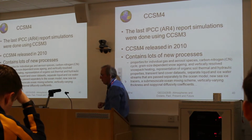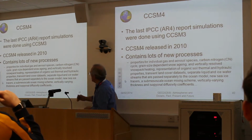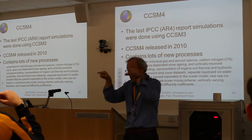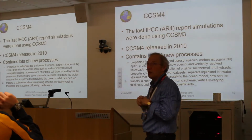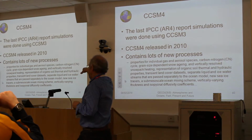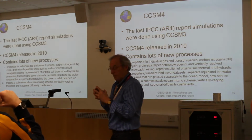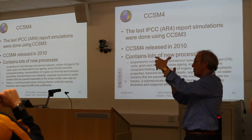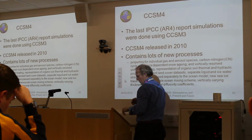That has now improved from CCSM3 to CCSM4. A lot of new processes, don't worry about this, but a huge range of detailed processes. Once you go into a box, you can do things like grain size dependent snow aging, the size of the crystals in snow, sub-mesoscale ocean mixing. I mean, huge detail. But obviously the key is that you can improve those, but linking them to your other boxes is the key, whether in fact that is acceptable as a way of doing it.